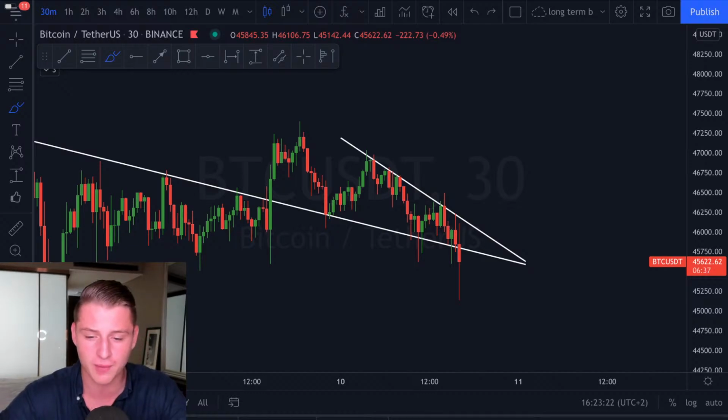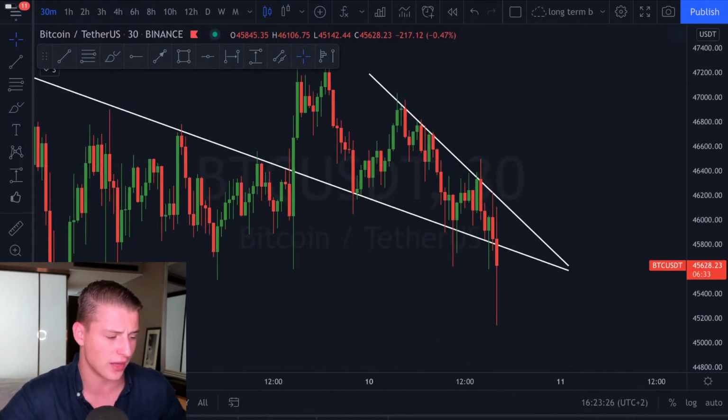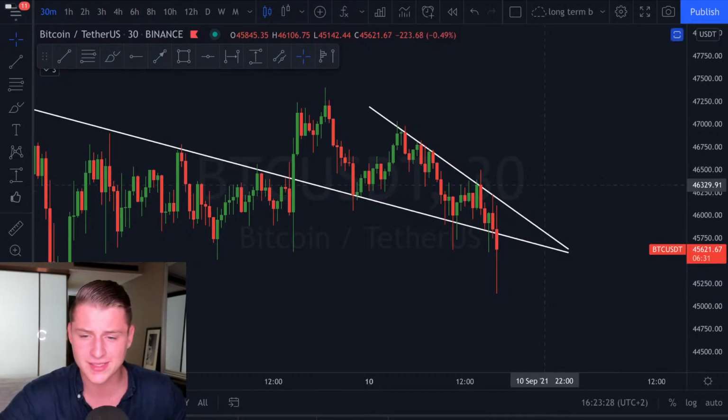Well, Bitcoin is dropping even a little bit more here. It looks like we're going to fail to hold on to the support line. This is going to be very important for the Bitcoin price action, of course.